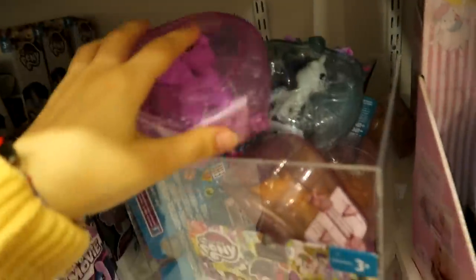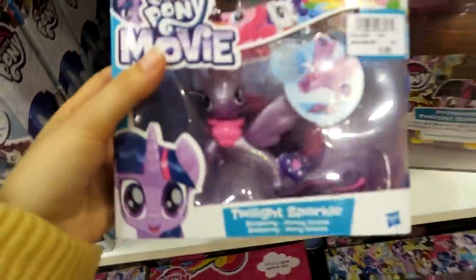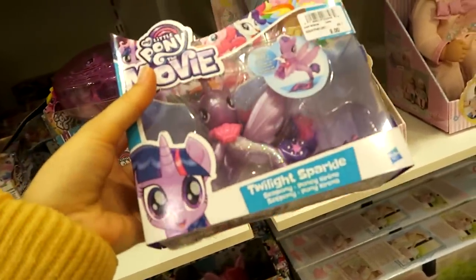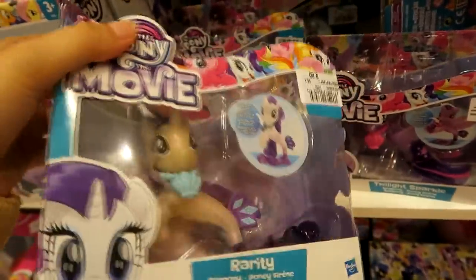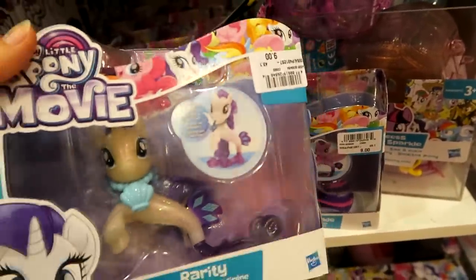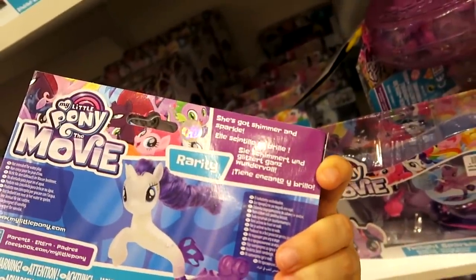I've actually reviewed these, this one and this one. And then here we have some new My Little Pony movie things. We have this Sea Pony Twilight. It's not really focusing properly, but that picture is kind of creepy on the left hand side there. Oh, no. And then here we have the variety version. Oh, I like her pearlescent finish. She's kind of cute. And you can actually stand them up on their tails, as you can see in the picture there. And she's got shimmer, she's got sparkle.